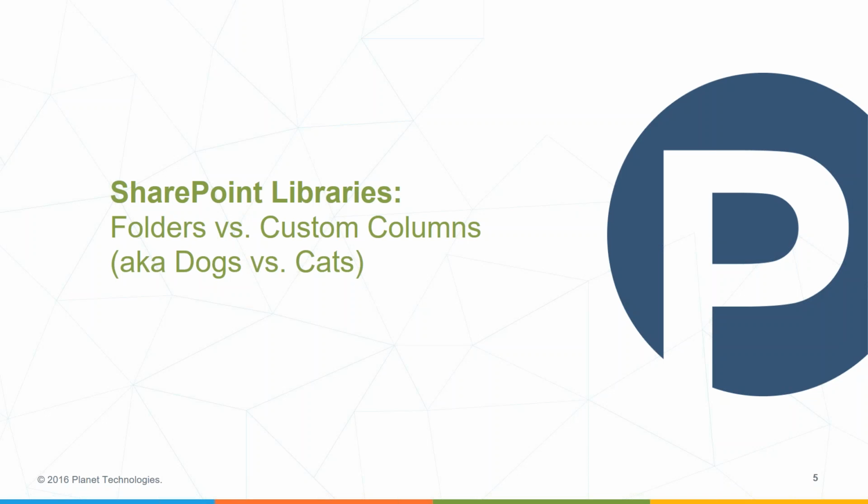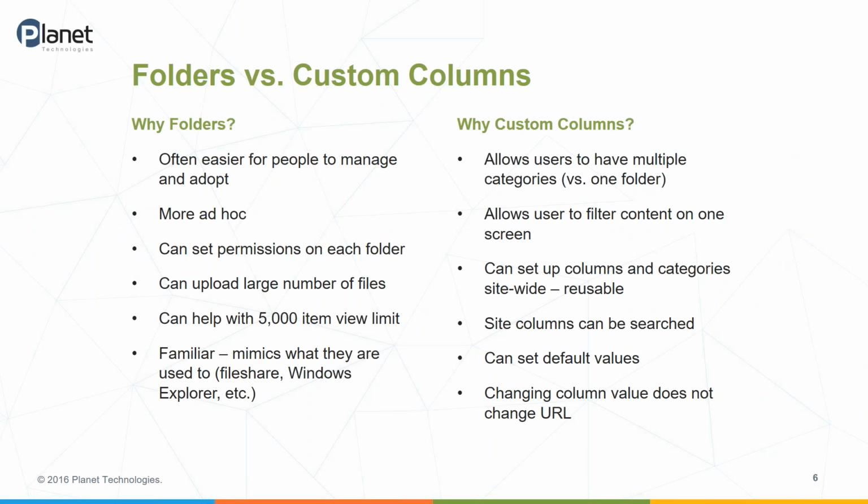Last time we discussed SharePoint and looked at the different list apps. Today we're going to talk about document libraries. We'll take a little bit of a deeper look into the folders versus custom columns argument, and I'll show you some demos. Hopefully it sends home the message that it's really all about what's going to work best for you, your users, and your company. So here we go, folders and custom columns.